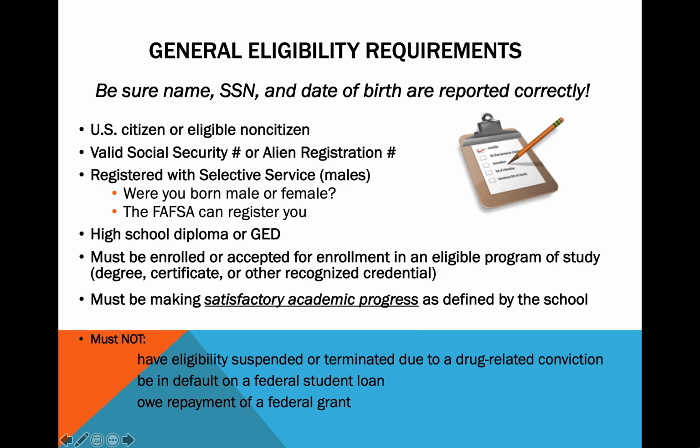Next, we're going to go over some general eligibility requirements for the FAFSA. Please make sure that your name, social security number, and date of birth are recorded correctly on the FAFSA. Also, you must be a U.S. citizen or an eligible non-citizen. You need a valid social security number or alien registration number. If you are male, you need to be registered with the selective service. You need a high school diploma or GED.